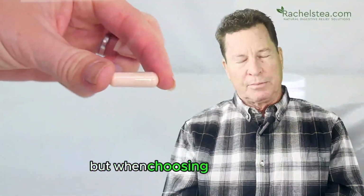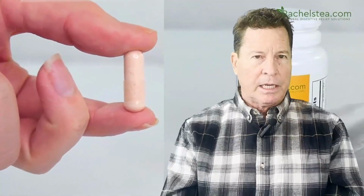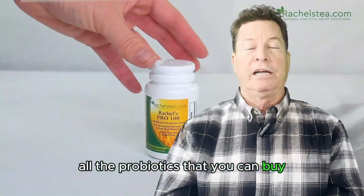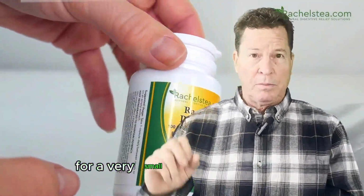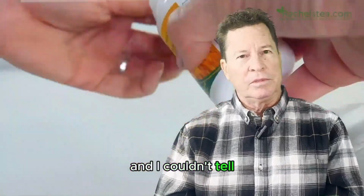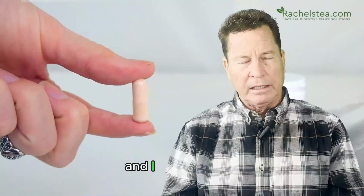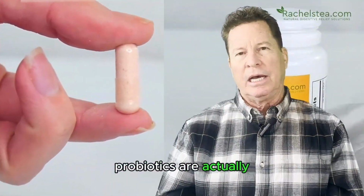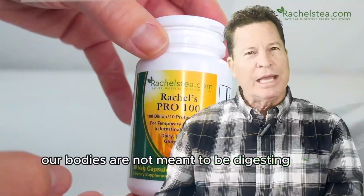But when choosing a probiotic, there's a couple of critical things. In my opinion, about 99% of all the probiotics that you can buy, and I've personally paid $75 to $100 for a very small bottle of probiotics, and I couldn't tell any difference, and I was very disrupted at the time. And I later learned the reason for this is that probiotics are actually not very strong against stomach acid, and the reason for that is our bodies are not meant to be digesting with acid all the time.